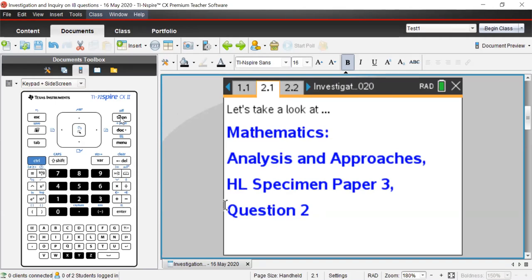Do not be worried if you are new to the calculator. I believe some of you are new to the TI technology and will not know exactly what to press. No worries. This session is recorded, so you can try it hands-on on your calculator or on the software on your computer, and go through the keystrokes as I solve this question.